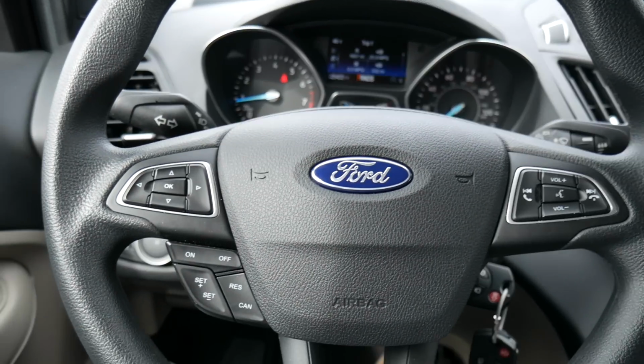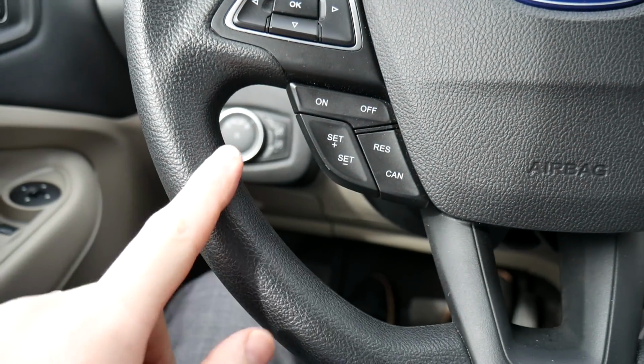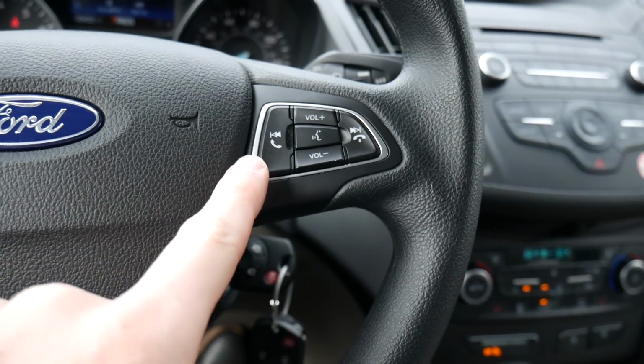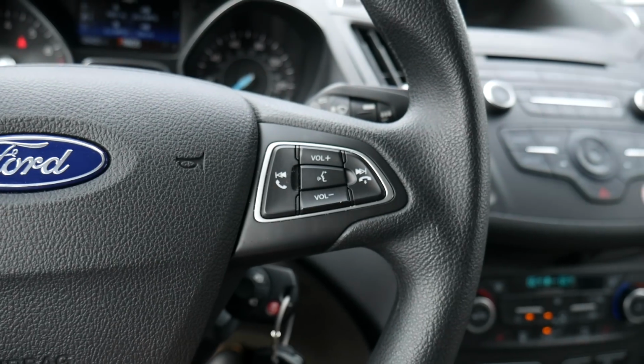Pretty standard steering wheel setup. You have buttons here on the left-hand side to interact with the screen and the gauge cluster. Down below you have some additional buttons to start and stop cruise control. On the right-hand side we have buttons to interact with some of the entertainment features, volume controls, and then a button to interact with the voice recognition system.